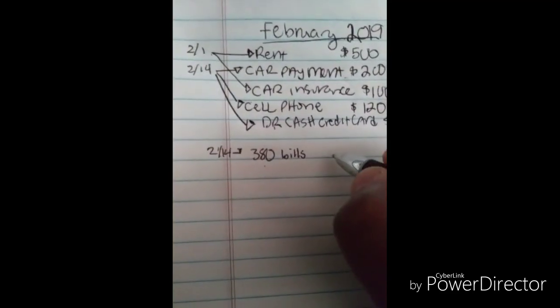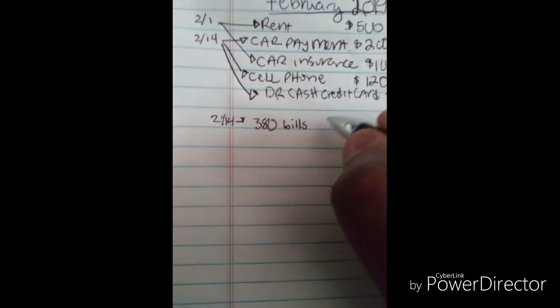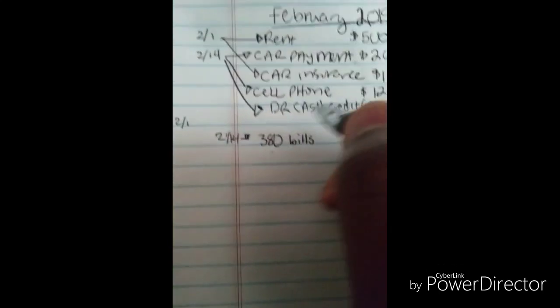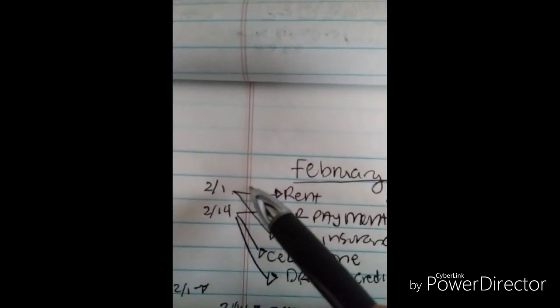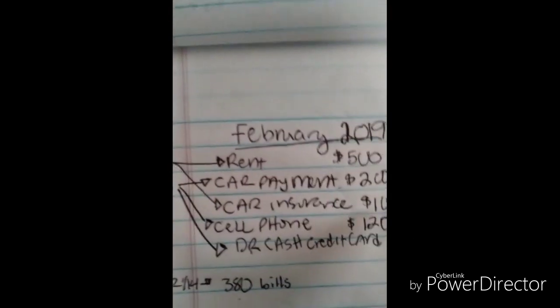And the rest of it, I can put in savings, I can spend it, I can budget it, whatever. It's your cash. Okay? Or you can save it, or you can pay something early for the next month if you wanted to. But in any case, on 2/1, I know that I'm going to be paying for this check here, the rent and the car insurance. That, according to this, is $600.